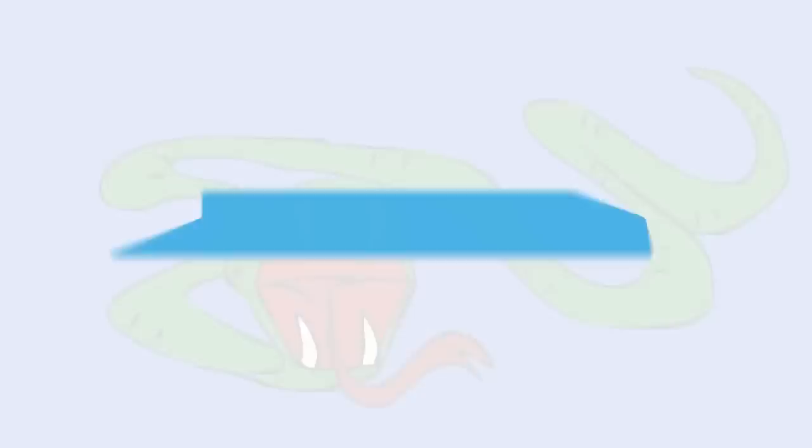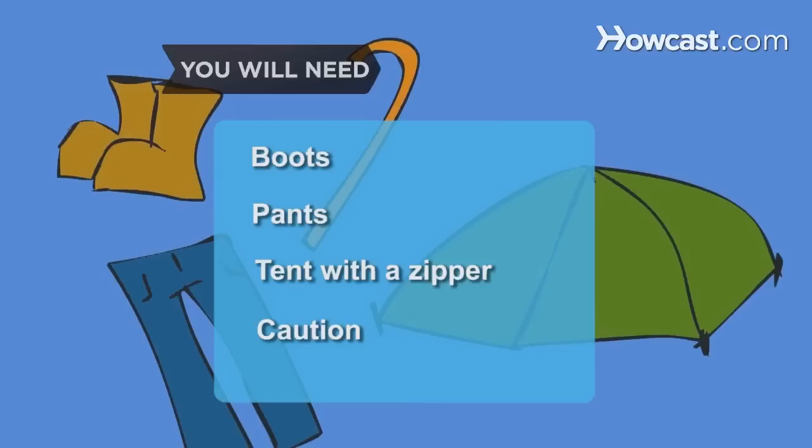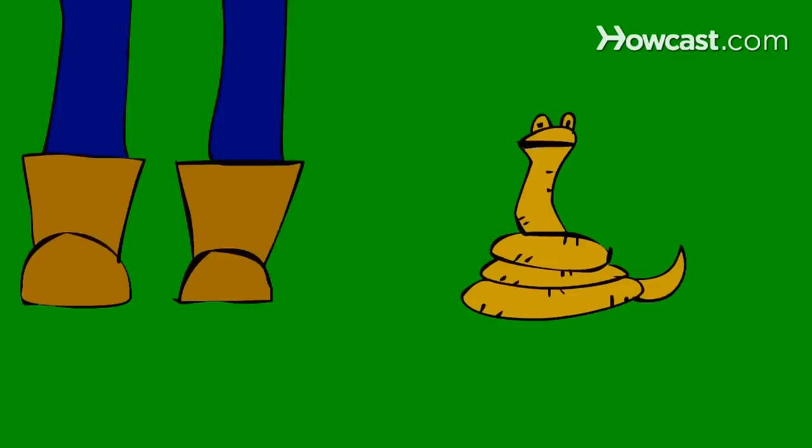How to avoid a snake bite. Here's what you need to know to keep snakes at bay. You will need boots, pants, a tent with a working zipper, and caution. Optional, a walking stick.